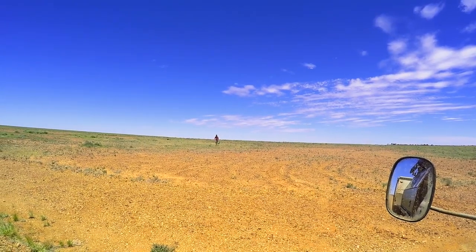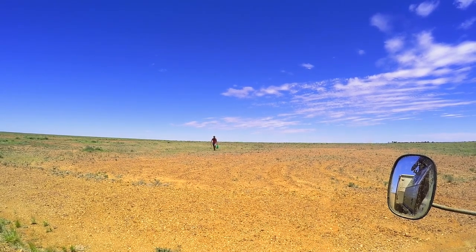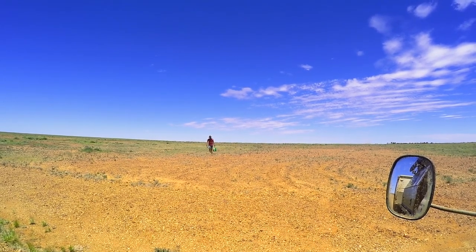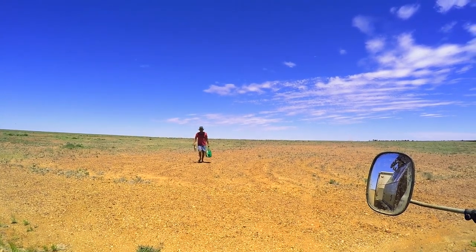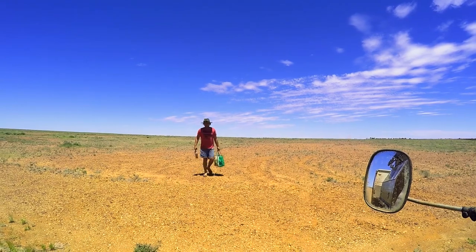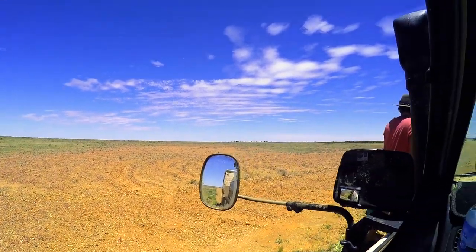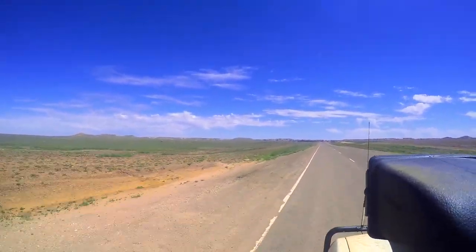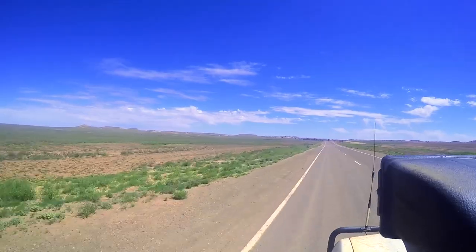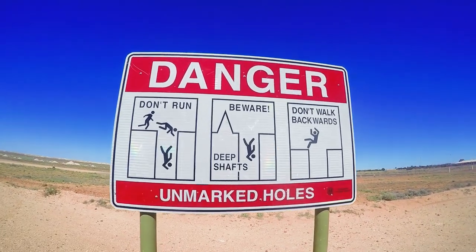Alright, so Kurt's coming back with his bag. It looks like he's got lots more bottles. Let's see what he's got from his round two adventure. What do you got, darling? I was a bit flustered with the heat, but found another various assortment of old glass bottles. Watch as we make it into Coober Pedy and the interesting time we had discovering the place.